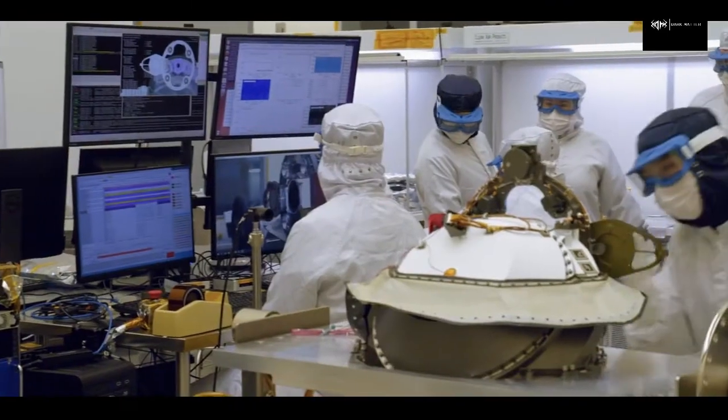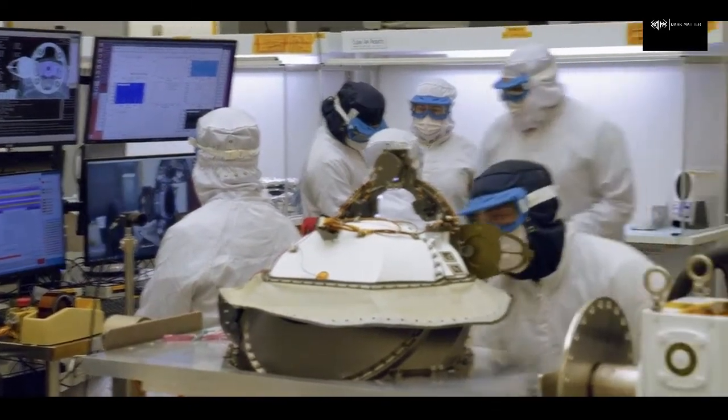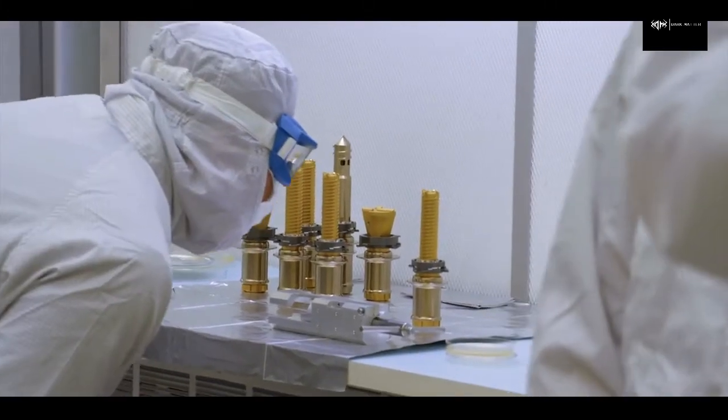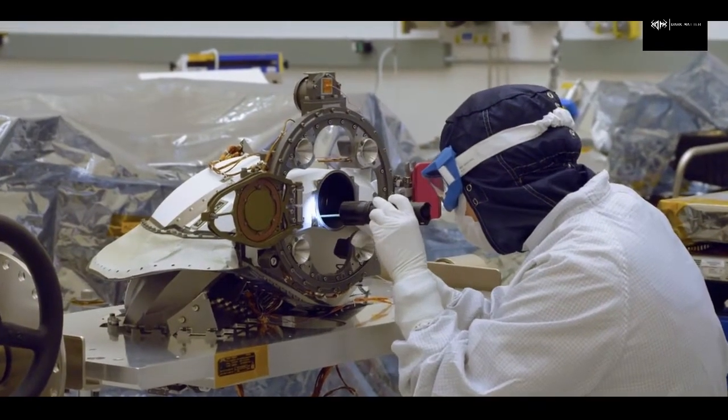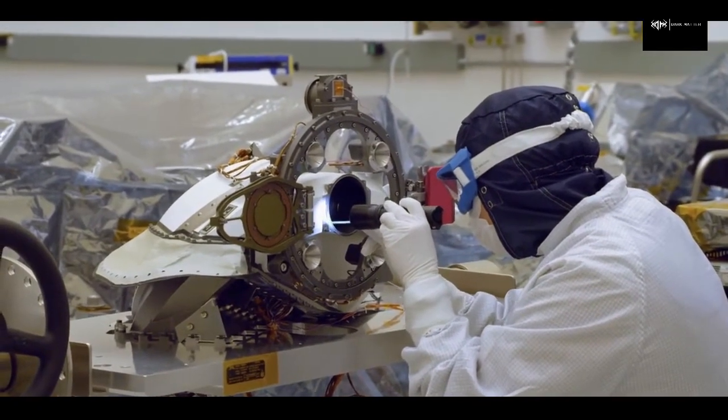So far, everything that they came up with has worked pretty well. And here we are. We're a little late, but we're still going to make it. The flight bits have had their final cleaning. Once installed in the carousel that transfers bits to the drill, they won't see daylight again until the rover is on Mars.